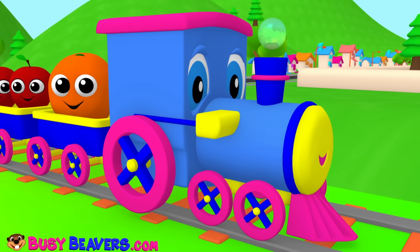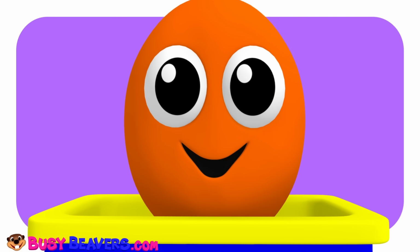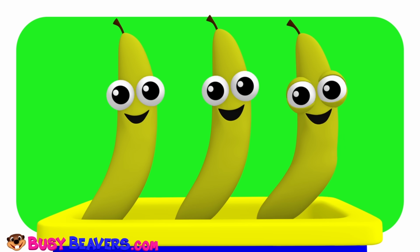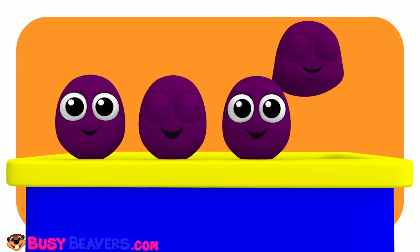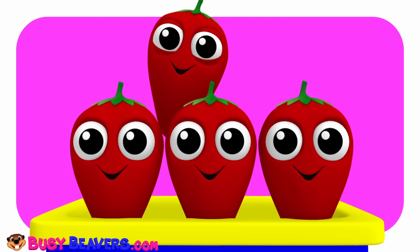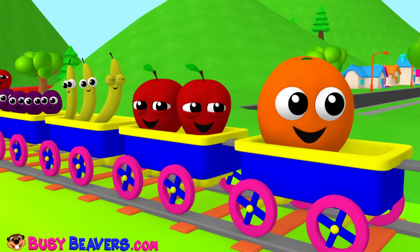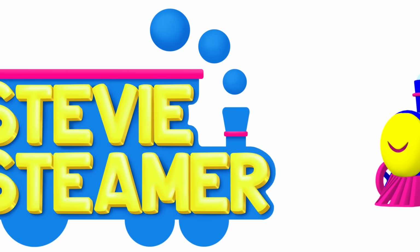Well, that's all the fruit for today. Let's count them one more time. One orange. One, two apples. One, two, three bananas. One, two, three, four grapes. One, two, three, four, five strawberries. All aboard! Here we go! Stevie Steamer. That's my name.